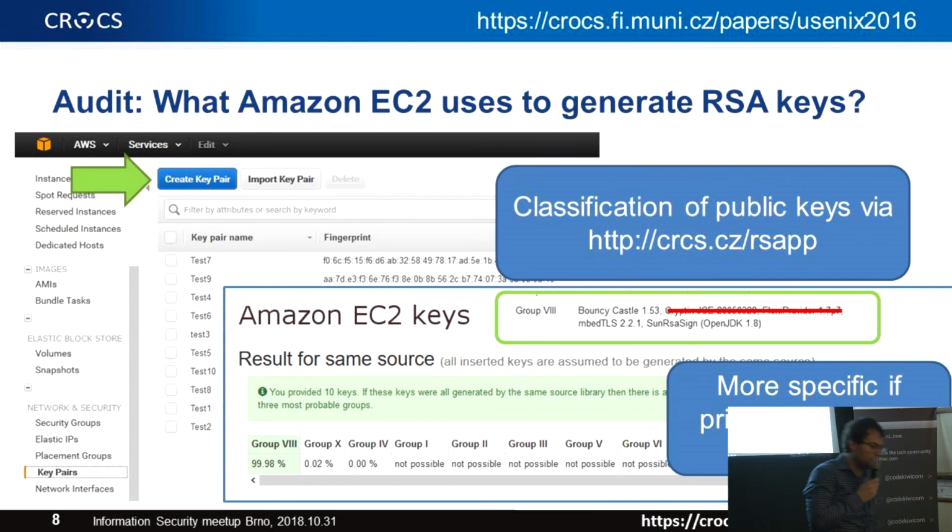And then you can use tooling that we provided. I have a bunch of links on the last slide. And based on that, you can figure out that Amazon is most likely using this particular group of libraries, very, very likely. Inside that group of libraries, it's not just a single one, but if you also have private keys, you can rule some stuff out, and at the end you think that either it was Java or Bouncy Castle in a very new version at that time, so it was Java.